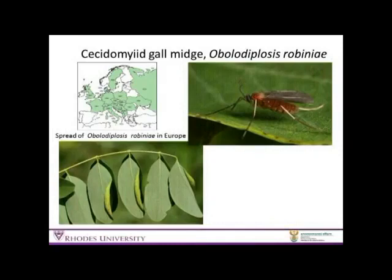The cecidomyiid gall midge lays its egg also on the leaf, causing the leaf to fold over, and the young larvae then develop under that folded leaf, also causing early leaf drop within the tree.